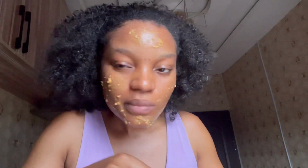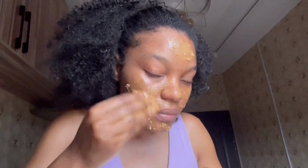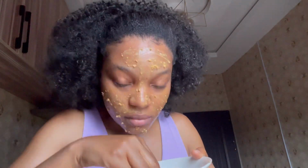So guys, for this oatmeal scrub, I'm going to be using 1 tablespoon of oatmeal and 1 teaspoon of coffee. The reason why I'm using coffee is because coffee is packed with lots of antioxidants, and it also helps to fight damage caused by free radicals. So I went ahead to mix the coffee and the oatmeal together using some water, and then I applied the paste on my face. You want to make sure the paste dries up on your face before you go ahead and exfoliate with it. So I let it sit on my face for like 30 to 45 minutes until everything became dried before I went ahead to exfoliate my face with it.